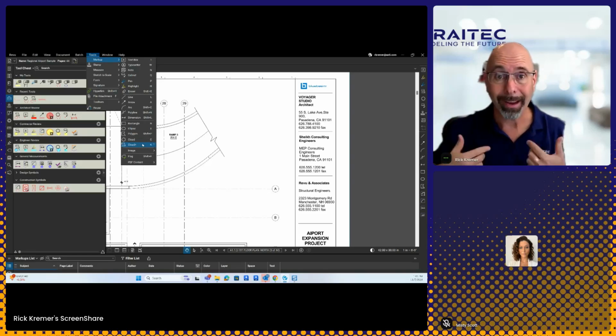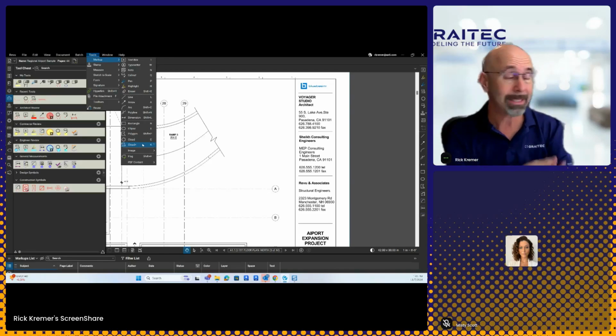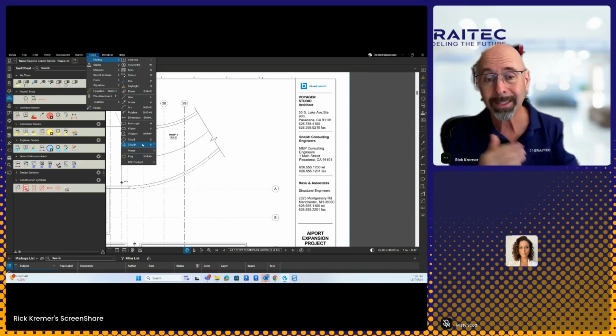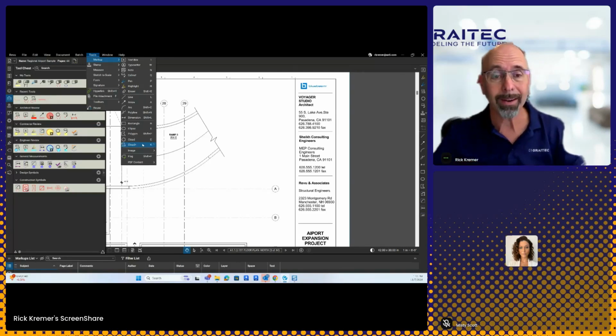Why? Because it's the letter K for Kramer. Of course, that's why they put it there, is for Kramer. Misty, did you know that? Bluebeam called me and they said, hey, Rick, what's the shortcut you want for Cloud Plus? And I said, Kramer for K. And they're like, okay, we'll put a K in there. I'm kidding. I don't know if they did.